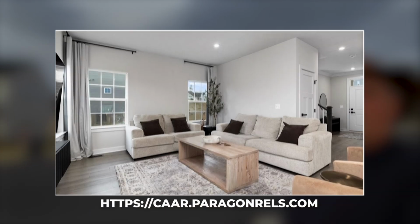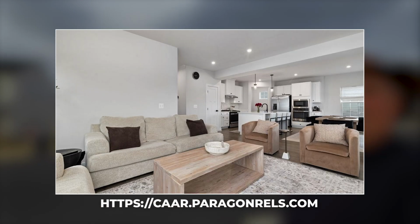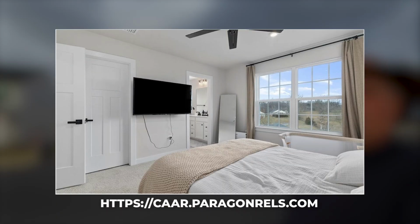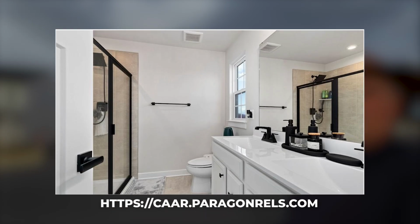Now, on the other side of the open floor plan area, you'll find a nice comfy living room to relax and recuperate in after a hard day's work. And you'll find all 4 bedrooms, the laundry room, and the primary suite on the second level of the home. The primary suite's a good size and has a nice walk-in closet, and its bathroom is luxurious with dual sinks and a beautiful tiled shower.